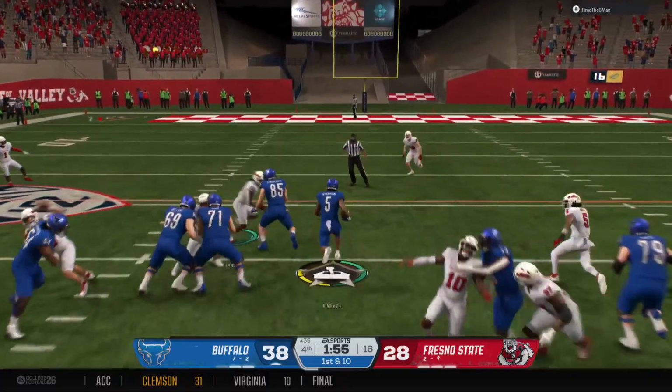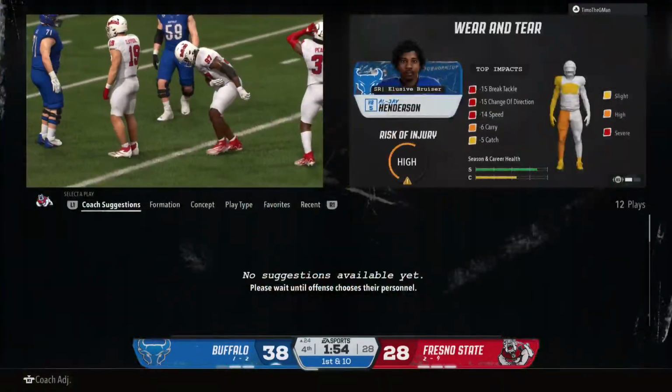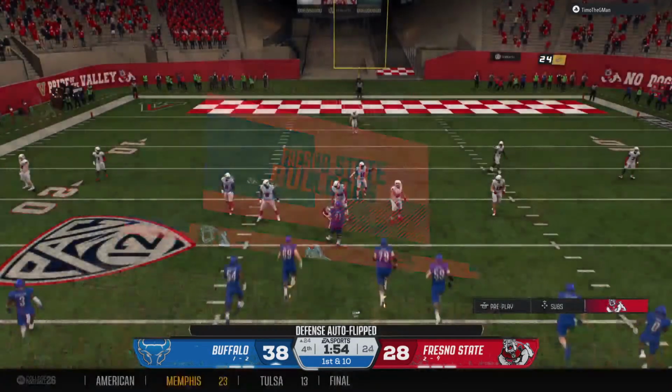Takes the handoff. It's Henderson. Across the 25. He's got room. Stop just inside the 25. We'll mark it at the 24. Pickup of 10 and a first down.